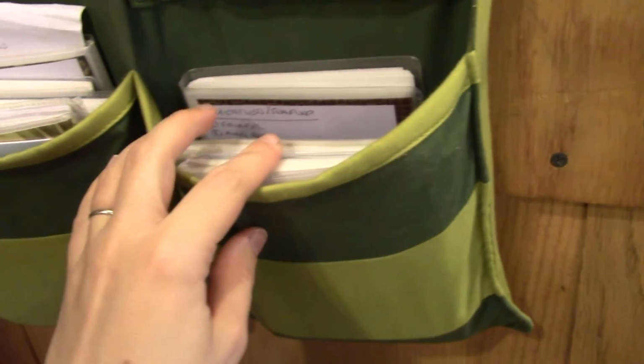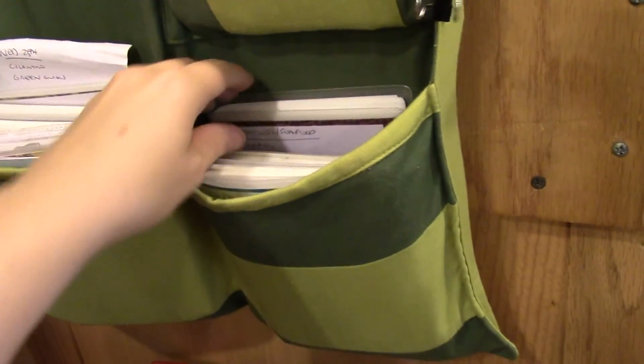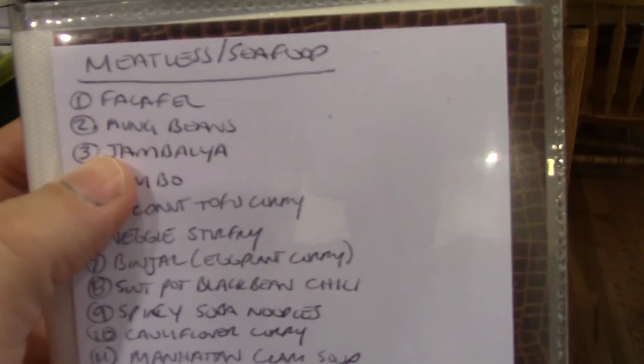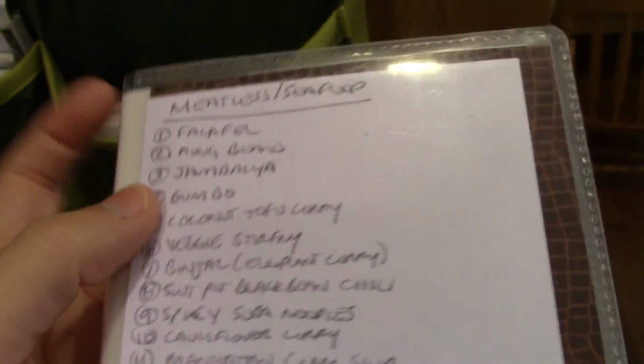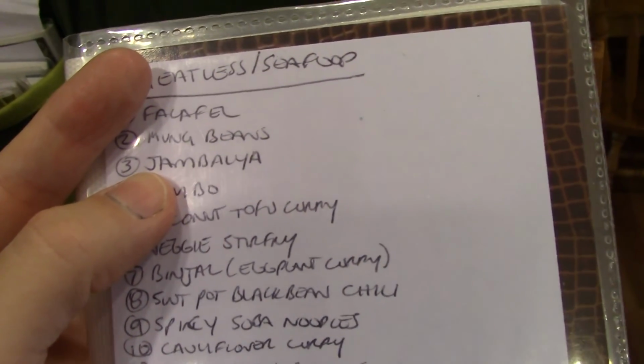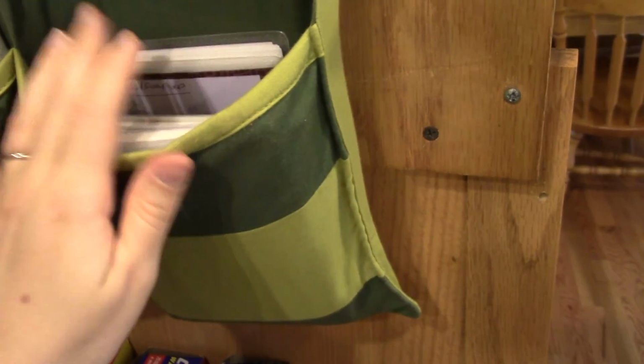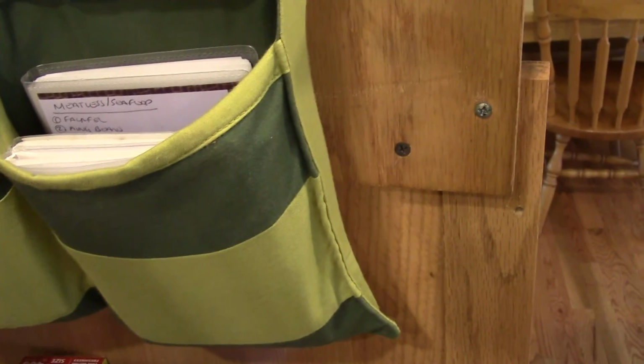And I have recipes written out that I don't need recipes for, but it makes it a lot easier when I'm writing my grocery list and when I'm meal planning, because I know how to make a lot of these recipes, like gumbo and jambalaya and even the mung beans. I know it when I'm there to cook it, but when I'm trying to think of how many different recipes have onions or how many have bell peppers, when I'm making my grocery list, it's a lot easier to have that all written out.